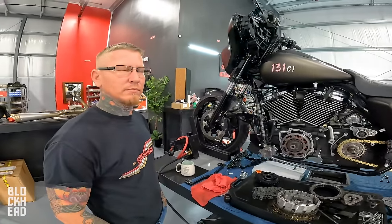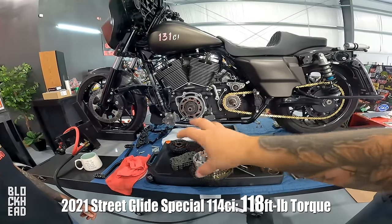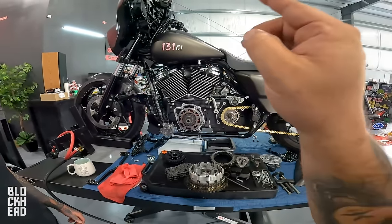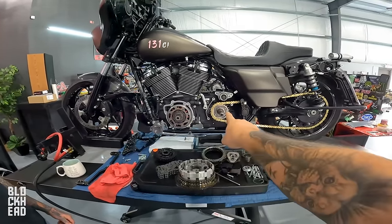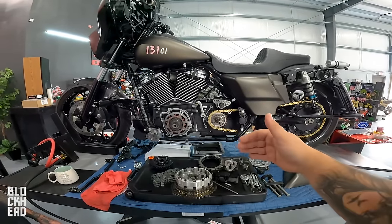Do you remember what stock numbers are for the 114? Considerably less, like 40 to 50% more in just torque. And so whenever you take out those buffers, the cushions that are built around it, and you just whack the throttle, all that power goes straight there without any of that cushion. The tolerances haven't been built to withstand that.